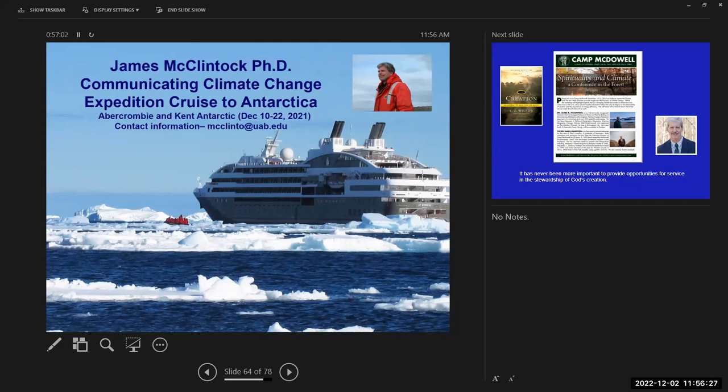So if you have any colleagues or friends, or if you're interested in going to Antarctica, I'm gonna do this every December until I can't stand any longer. This is just an amazing trip.